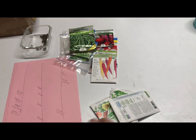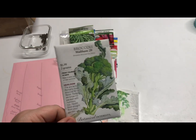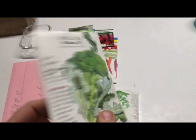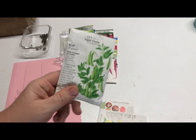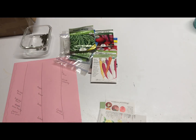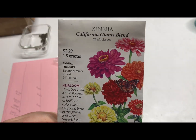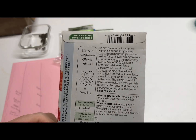Oh. All right, let's see what else we have. Broccoli, another brassica that we will start indoors and sow later on in the season because it's just too hot. More sugar daddy peas that will have to wait. Zinnias. I love zinnias. I will probably plant these. Oh, yeah. I'll probably plant them anyways and hope for the best.